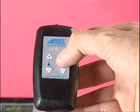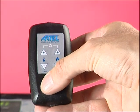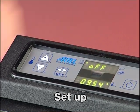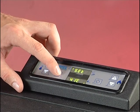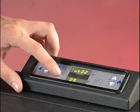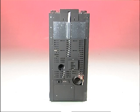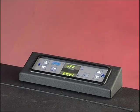The regulation of temperature and power can also be carried out using the handy remote control. The button labeled Set allows the user or technician to access the stove programming menu. The central digital display communicates with the user throughout the stove operation, from startup to shutdown. Let's take a look at the simple language used. After turning on the stove, the word off appears together with the current time.